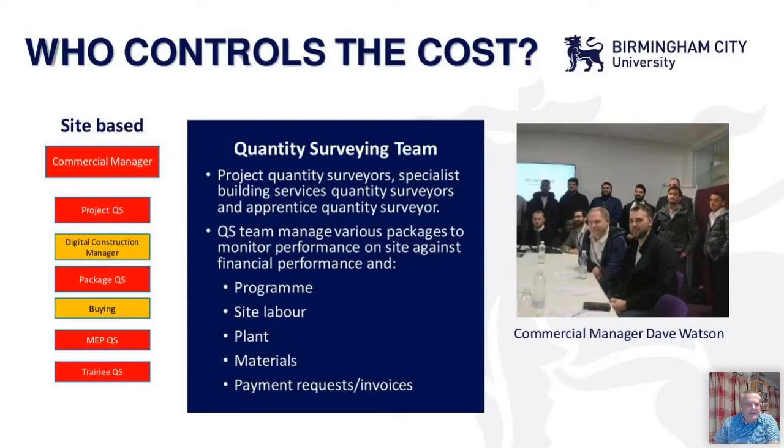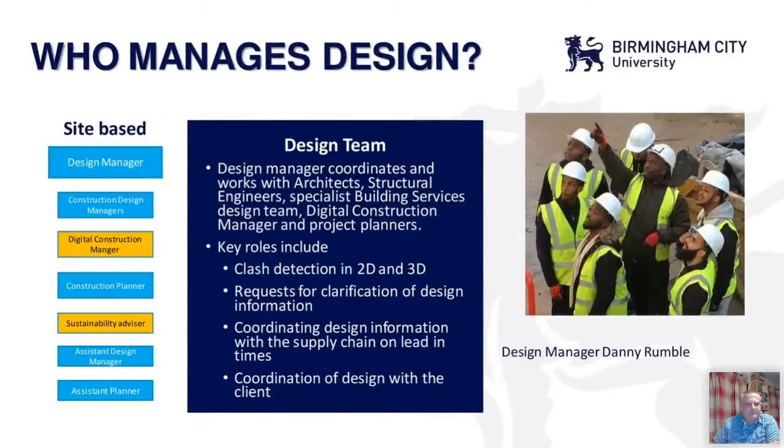And again, you can see there's a team of QSs, with input from the BIM element to our digital construction manager. And we have, like I say, a trainee who's an ex-graduate who's decided that he wants to specialise in mechanical electrical services costings, which is unusual. And again, they'll be looking at the programme, the site labour, plant, materials, payment requests and invoices so that the client's getting the right bill at the end of the month.